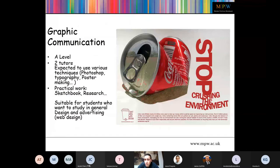A lot of students ask this question: what is graphic communication? Basically, this is a final piece from a student that you see with the Coca-Cola. You have the chance to communicate to viewers and people who see your work through Photoshop, graphics, computers, etc. You can paint on the poster if you have those skills, but the majority of the students who choose graphic communication are really good in Photoshop and want to develop skills there. And maybe they're not that good in painting or drawing.